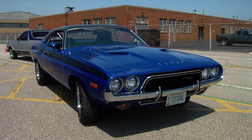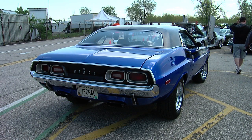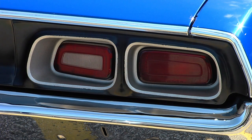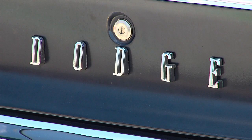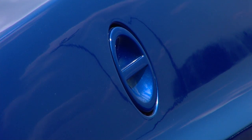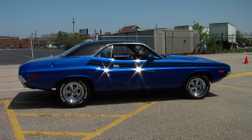You paid through the nose for this car, I understand. Yeah, I paid a whole $200 for it. And then I had to completely rebuild the whole body from bottom up. And it took me 9 years. And the first car was a 70. I had parts off of that on here. And finally got it on the road, and this is how it turned out.